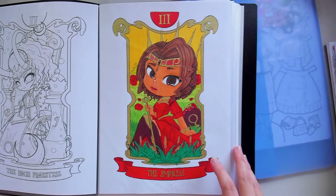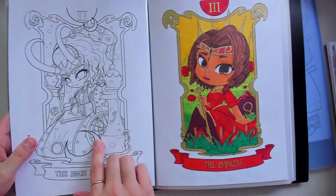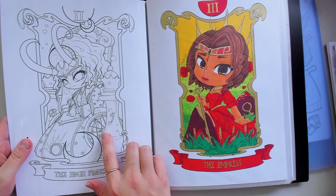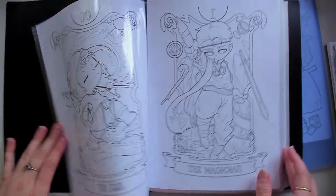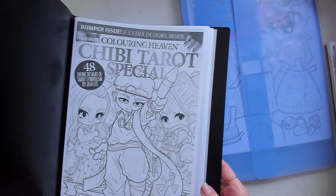But yeah, this one is super, super cute. I love this High Priestess and the fact that she's in a wheelchair. Oh, gorgeous. Gorgeous, gorgeous, gorgeous. So that is the Chibi Tarot Special by Jash Lee.